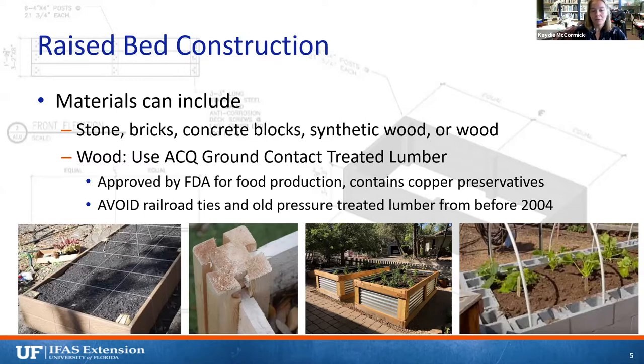You want to avoid railroad ties and old pressure treated lumber from before 2004, particularly that old pressure treated lumber. They might have used methyl bromide or they might have used arsenic. So we don't want to use either of those for something that we're going to grow food in.